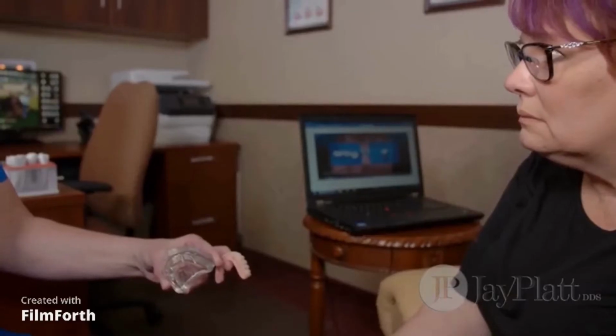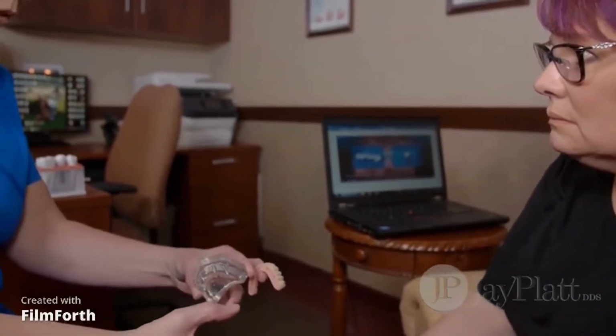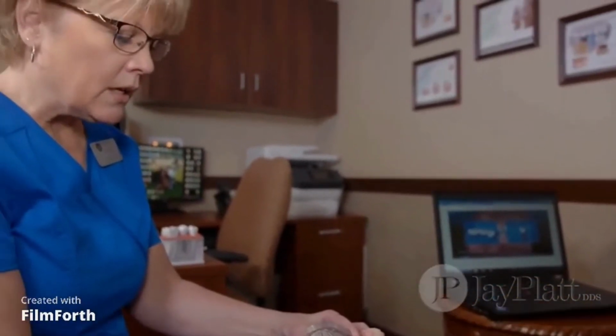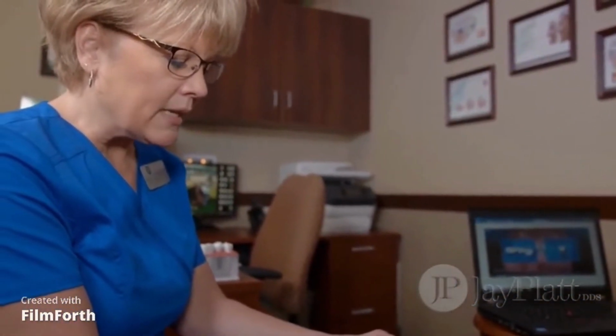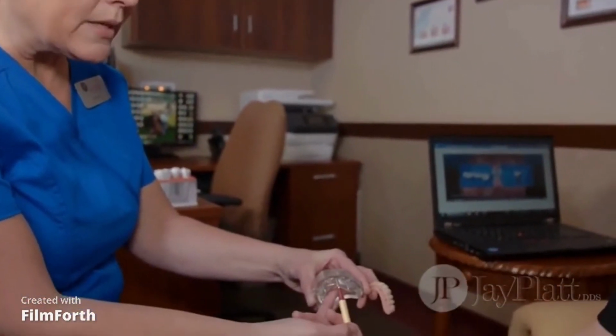Keep in mind you're going to be completely numb and very comfortable, but we also need you to be coherent, because at this point Dr. Platt will step aside and your dentist and the lab will be, as we call it, chairside with you. At that point, your dentist and the lab will put on little attachments called abutments.